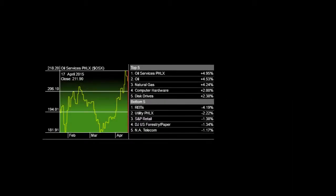Industry rotation the last 2 weeks. All of the top 5 industries are positive, and all of the bottom 5 are negative. Bullish. Disk drives continues in the top 5. Computer hardware has entered the top 5. Comp Tech has left the bottom 5. Brokers has left the bottom 5.